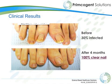Here we see a toe with basic 30% infection along the nail plate. This is highlighted by the discoloration of the upper images. After the single Lunula treatment, 4 months later, the independent clinicians were able to document a 100% clear nail, indicating the clinical utility or effectiveness of the Lunula device. This pilot investigation provided substantial evidence that warranted the completion of a more rigorous and better defined FDA clinical study.